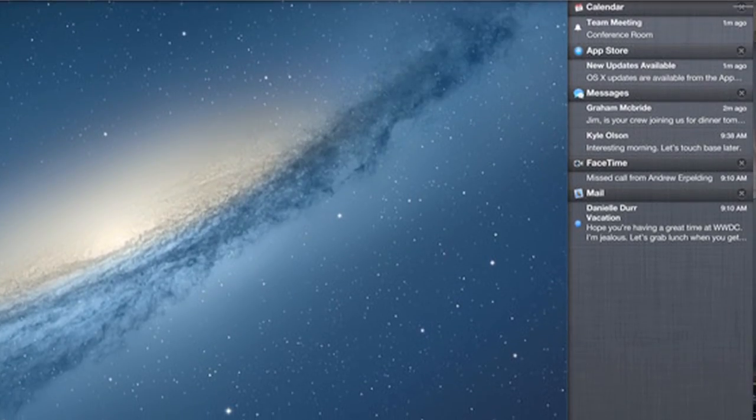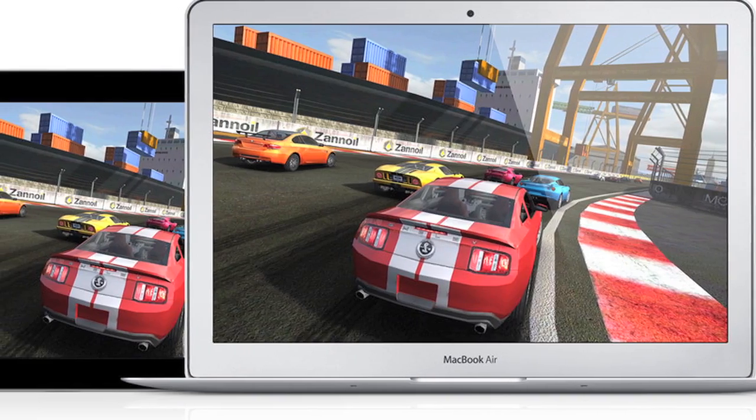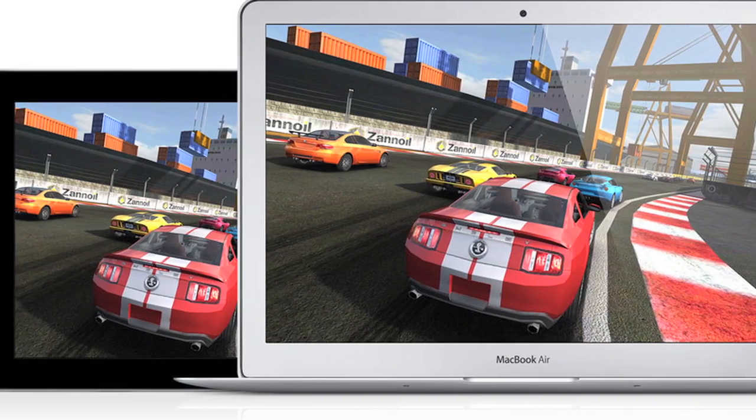Moving on, Mountain Lion also supports AirPlay mirroring, which means you can project whatever's on your screen to an AirPlay-enabled device like an Apple TV or AirPlay-enabled speakers, so that is awesome. There's also a notification center which works just like it does on iOS devices, and Game Center, which again is very similar to the iOS device version, but because every single Apple product now has Game Center, you can play games cross-platform, which means you can play a game against somebody on a Mac from your iPhone or vice versa.